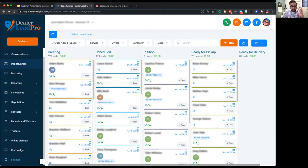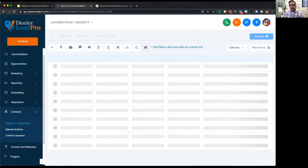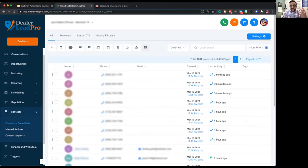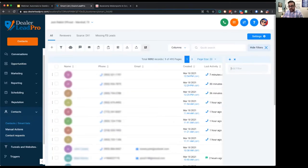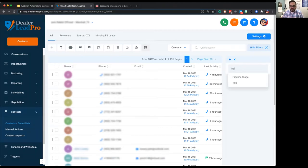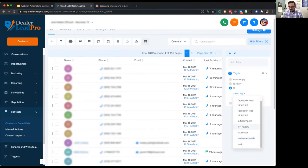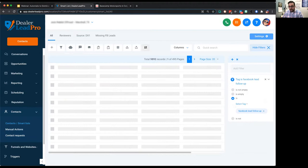Sorry, I geek out, I get really excited about stuff like this. You can go to contacts and go to smart lists and create lists based on parameters. So let's say you had a tag like bidet interested customers, whatever. You put in the tag, and whatever that tag may be, let's just put whichever one for now. Okay, so whatever, Facebook follow-up.